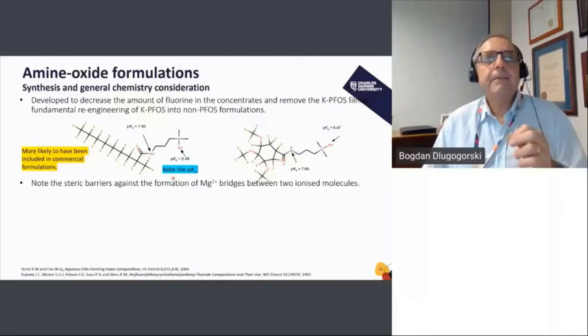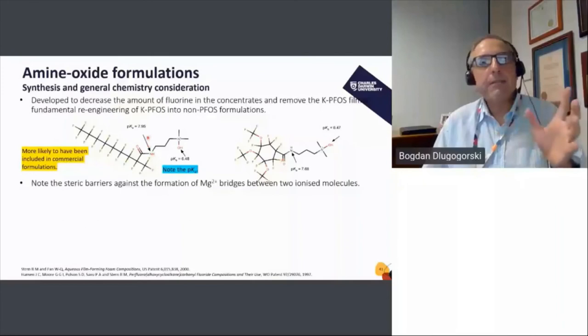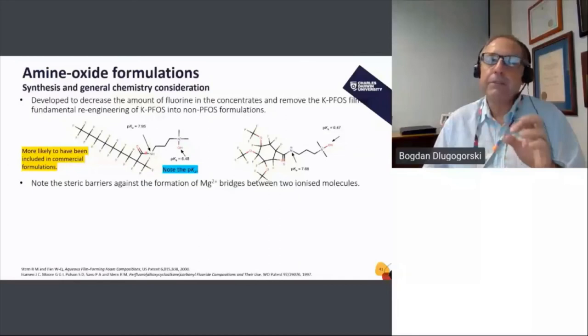It has this very bulky fluorosurfactant chain here next to the NH group. So even if that group deprotonates, which would happen around 9.6, so very little would deprotonate, there's the bulky group that probably prevents magnesium coming here and forming the bridges and creating problems with seawater. The problem probably is here.